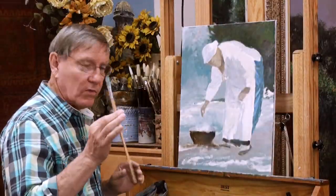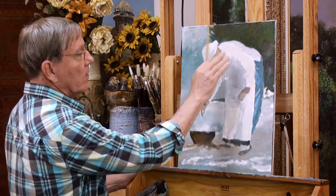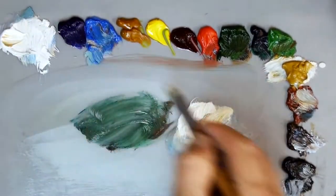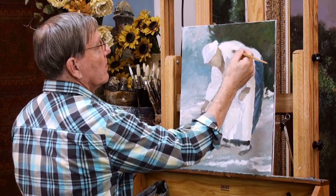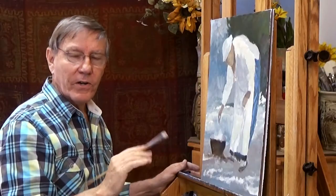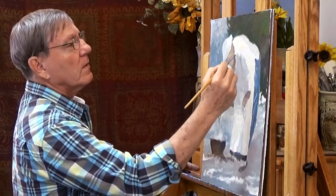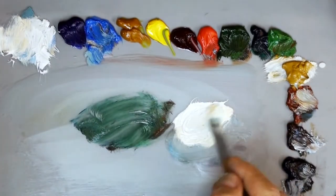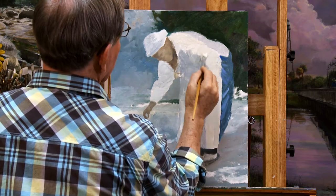Well, I'm going to stay with this larger brush for a little while longer, and I'll begin to work on these areas up here. I can start putting on much thicker paint right now. And putting on thick paint is really quite important on an oil painting, especially in the areas that are light. On the darker areas, the paint does not have to be as thick, but to give it the look of some body, some substance, these lighter areas really need to be put on with a thicker amount of paint.